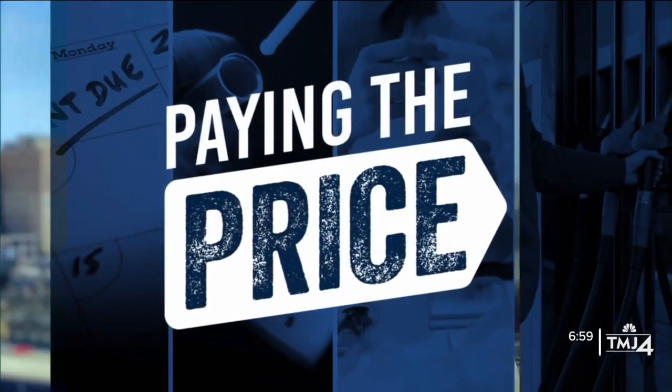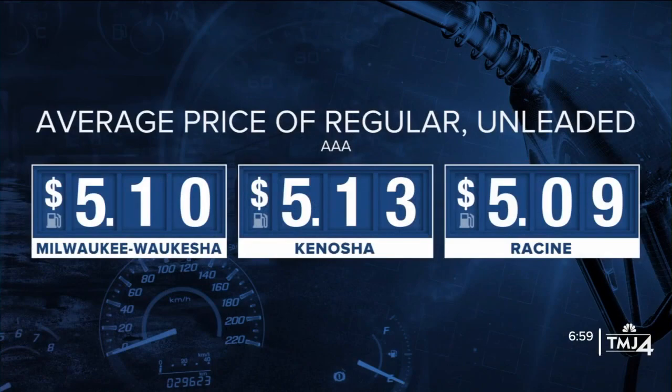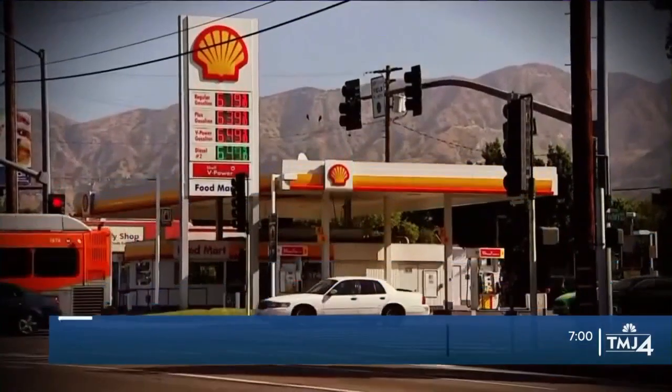Gas prices hit new highs overnight in Wisconsin, and the surge is showing no signs of slowing down. AAA says the price of regular unleaded in Milwaukee is averaging $5.10 a gallon. In Kenosha, it's $5.13, and that's the highest in the state. And in Racine, it's $5.09. It is not just the fuel for your vehicle.